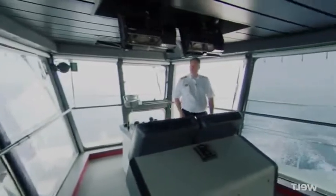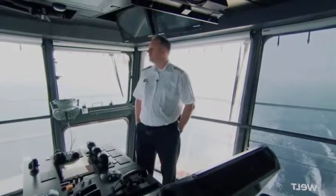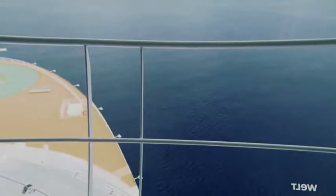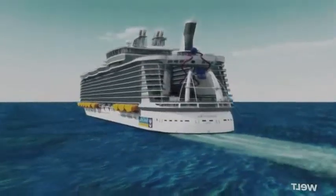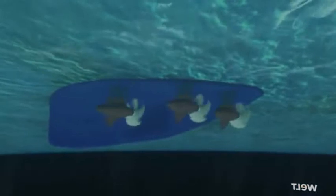Captain Gus Anderson commands the 227,000 gross registered tonnage Colossus. He has 6 diesel engines with 131,000 horsepower at his disposal. As captain, he can really put his foot down, reaching a top speed of about 45 kilometers per hour. The 3 so-called azipods drive the ship forward. These are propulsion nacelles, which are attached under the hull of the ship.